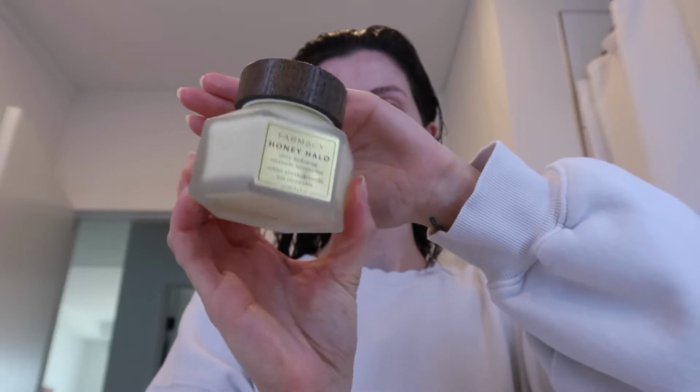This packaging is so cute. I think it's supposed to imitate a beehive almost. And it comes with this little spatula that actually is magnetic and sticks to the cap. So that is very convenient.